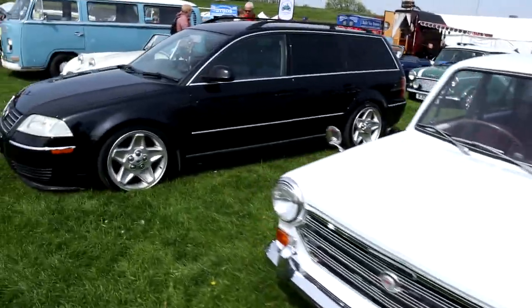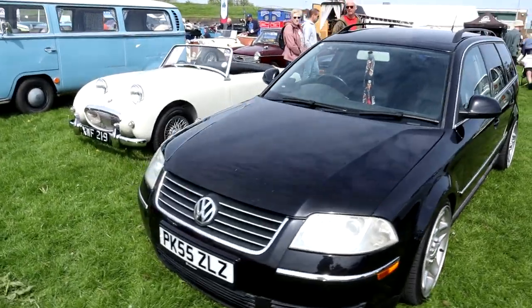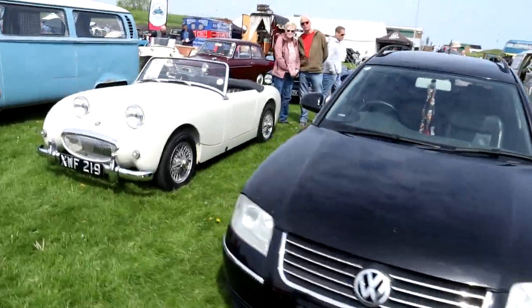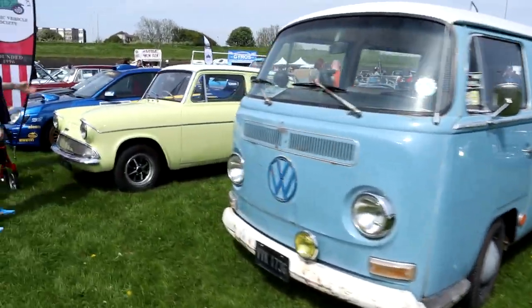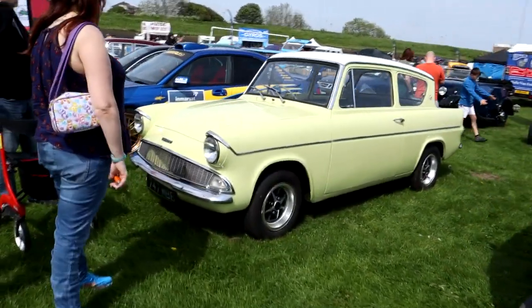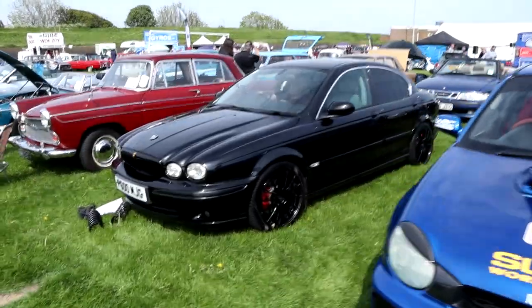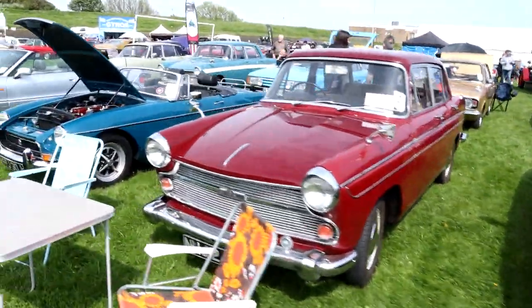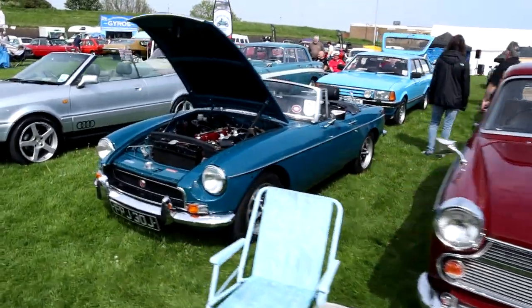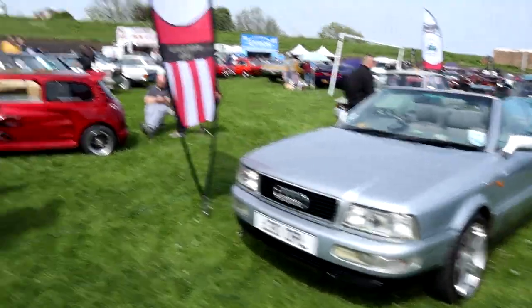1969 Austin Saloon, Volkswagen Passat, a 59 Frog Eye Sprite, 69 Volkswagen Camper, little Ford Anglia, a Subaru Impreza, and a Jaguar that looks as though it's lost its coil springs. 1967 Austin A60, another MG convertible, and a 98 Audi convertible.